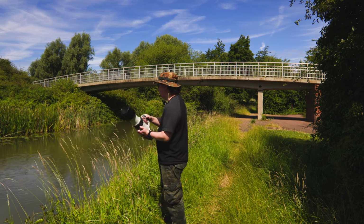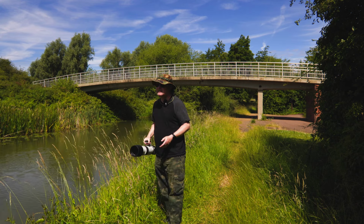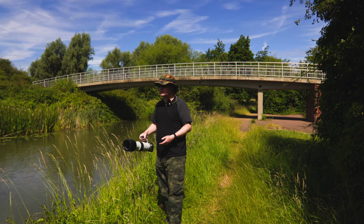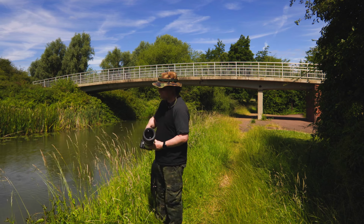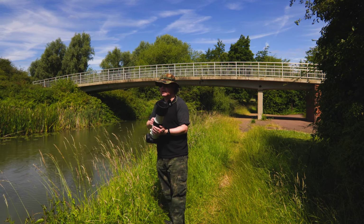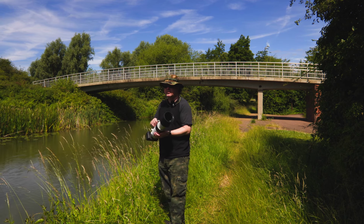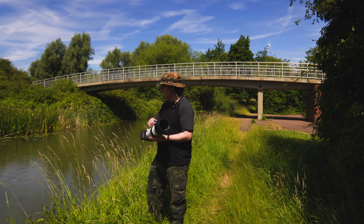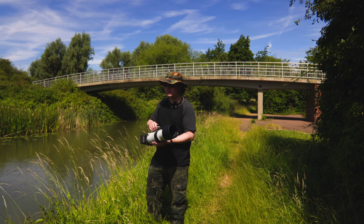Sorry, I was in the middle of talking about the shot speeds. So I would recommend at least 1/2500 and upwards. At the moment I'm shooting at 1/3200. And you've got to be a little bit careful with doing that, because most modern cameras will have in-body stabilization, and that could affect the sharpness of your picture. So you've got to try out a little bit what's going on with your camera at such high shutter speeds.